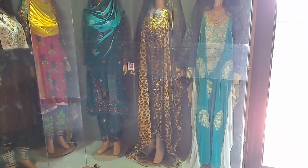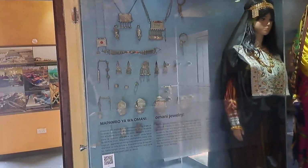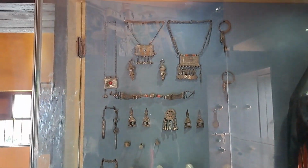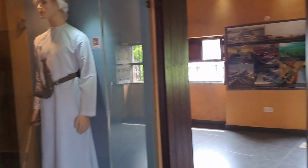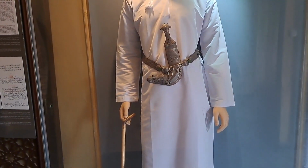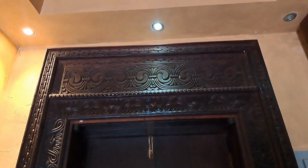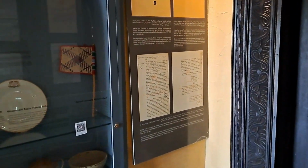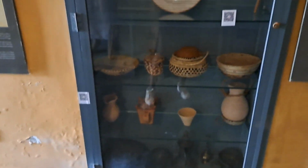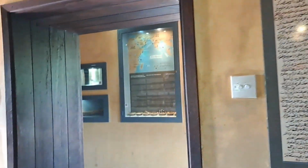This is how the Oman women used to dress. And these are the jewelries they used to wear. And this is how the men used to dress in those days. That is a dagger. These are some of the utensils and other things that were used in the house in those days. So many things here are written in Arabic, so I don't even understand.